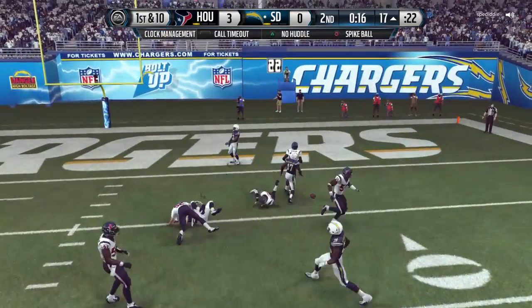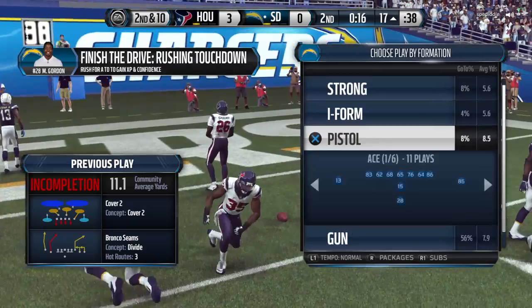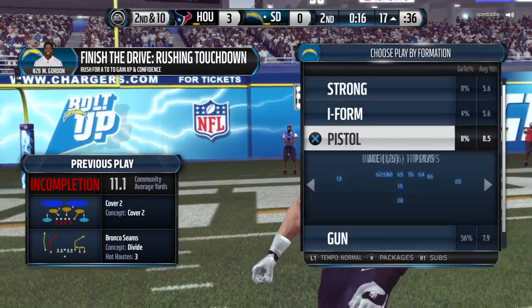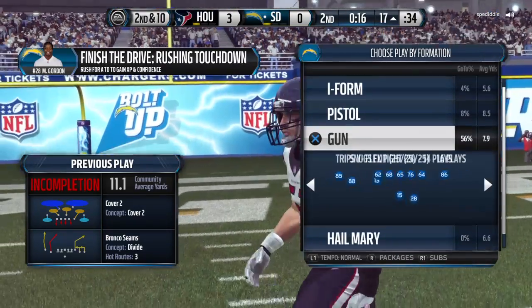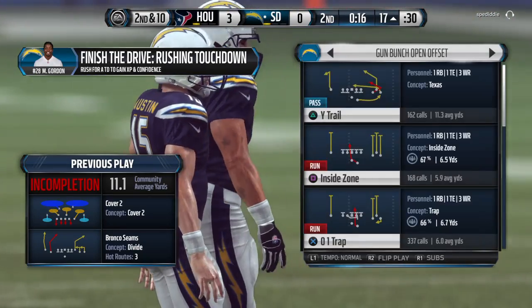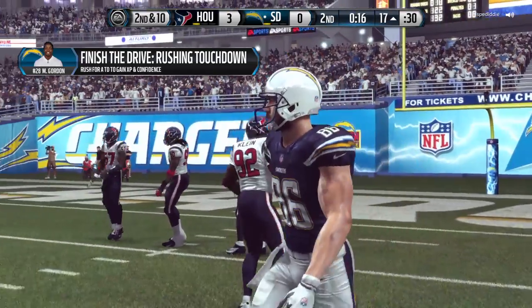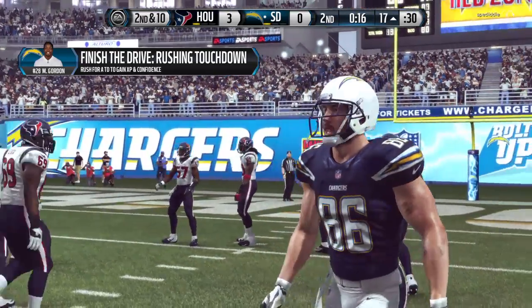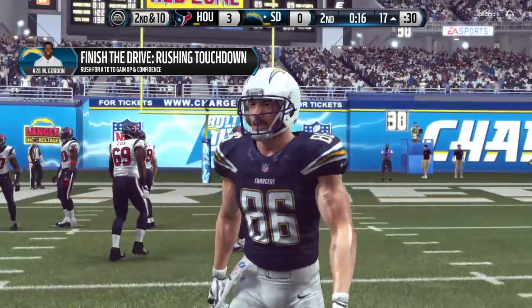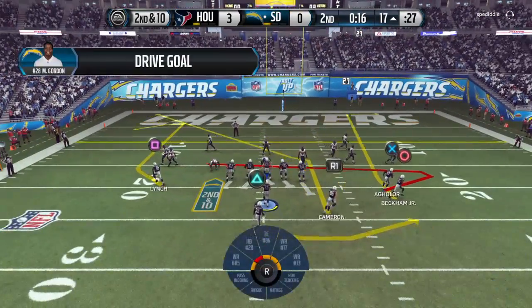Had it for a moment, but then lost it on the hit. Cameron's one of those guys. If he drops a pass or makes a mistake on the field, he doesn't make excuses. He knows no matter what the circumstances are, if you get your hands on the football as a receiver in the NFL, everybody expects you to make the catch. After the incomplete pass, it brings up second down.